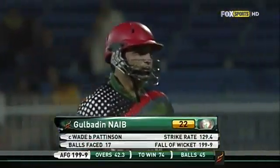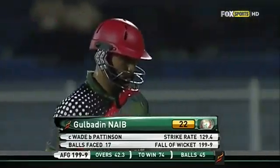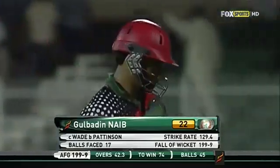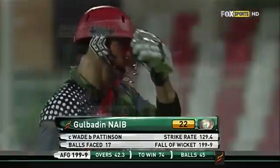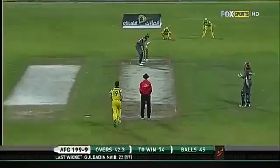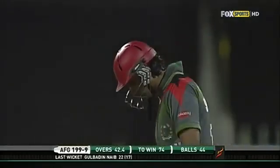Three sixes and a four. Very interesting innings indeed. But he's been dismissed, and Afghanistan now just one wicket away from being bowled out. 199 for 9. Last man then, Shapoor Zadran. And just fencing at one, going across him. Slip in position now.